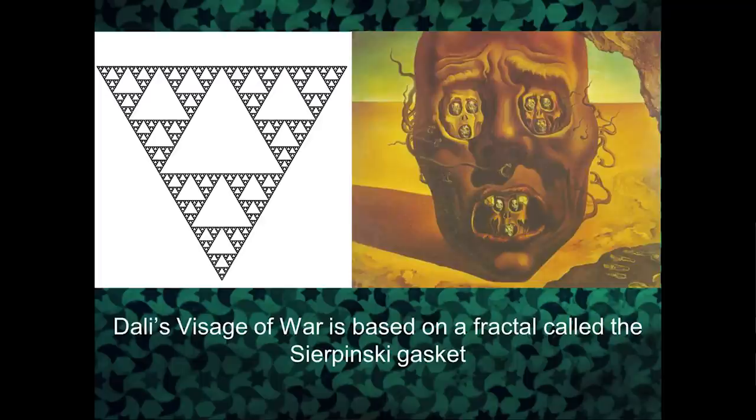And so an example of this is something called the Sierpinski gasket. So you take a triangle and then you embed smaller triangles inside those, and then smaller triangles inside the other triangles. And Dali used this idea in this painting, The Visage of War, where he takes the skull with three sockets, the two eye sockets and the mouth, and then inside those he puts another skull with three sockets, and you get this kind of idea of the infinite regress, a kind of fractal at work.